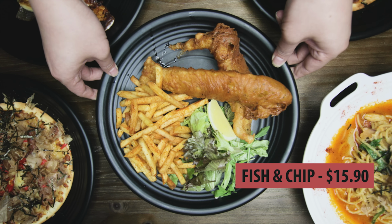Okay, next up, fish and chips. Okay, all in all, the fish, the exterior is very crispy. Inside the fish is very, very moist. Very, very delicious fish and chips.